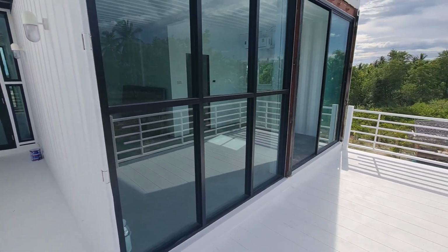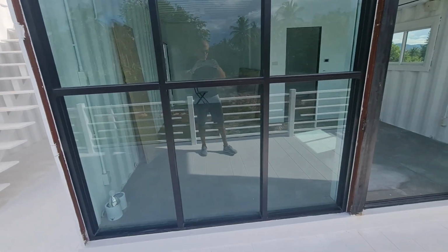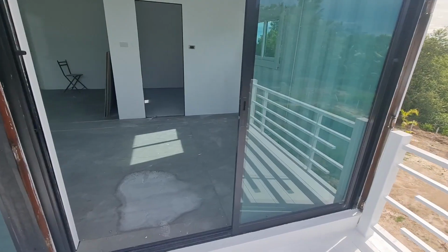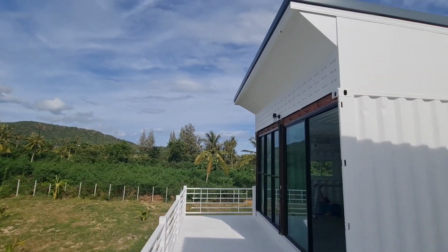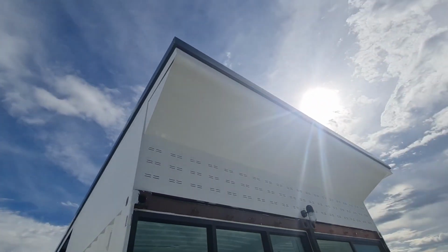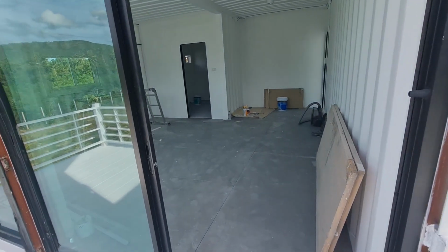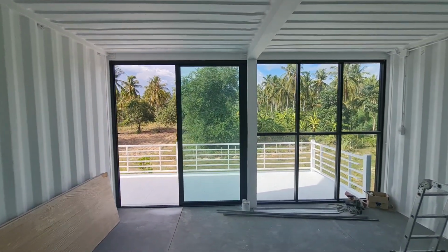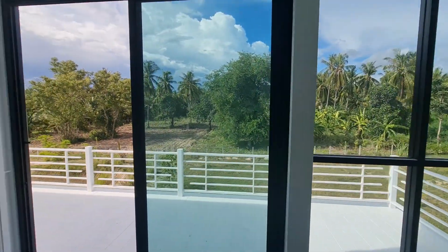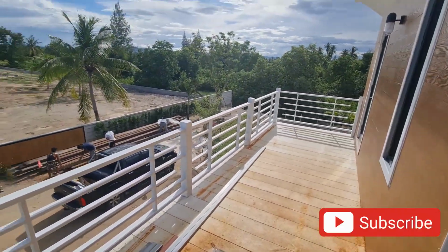So here, this is the kids' bedroom, and you can see the first container facing me and the second container, and it's the same on the other side. And you can see like the roof details to make it look a little bit better. And this is the master bedroom. So again, the container walls and the lovely view, connection with nature. So here's the front terrace, and look at that view.